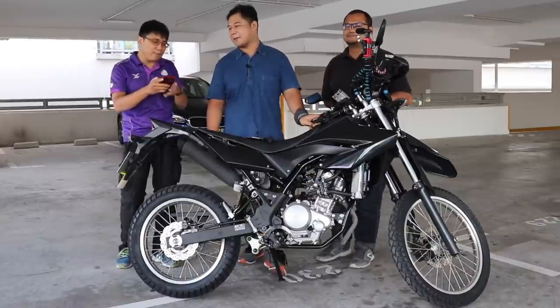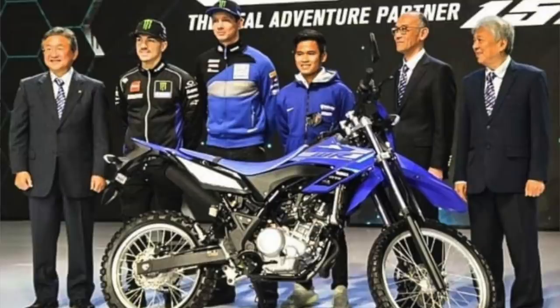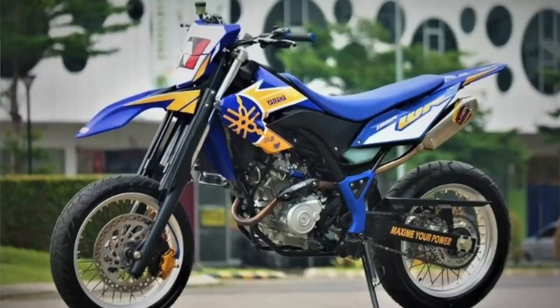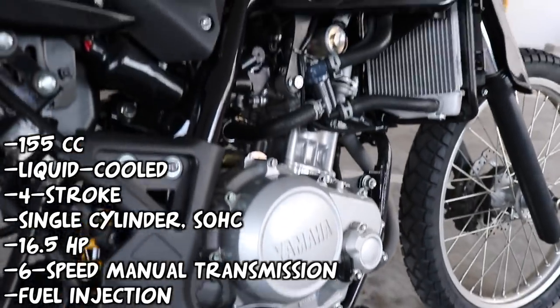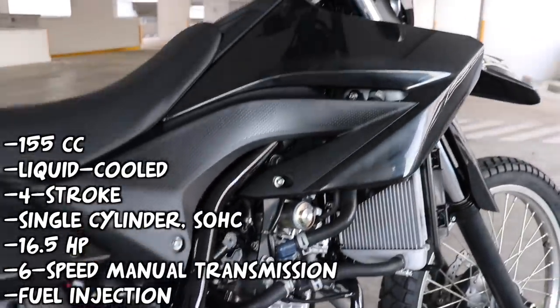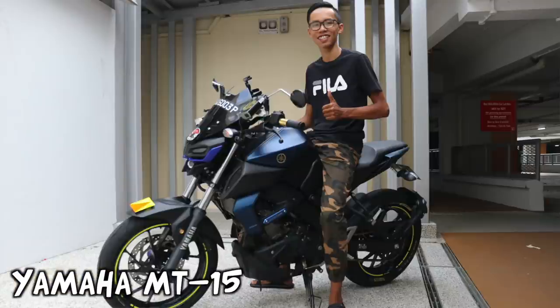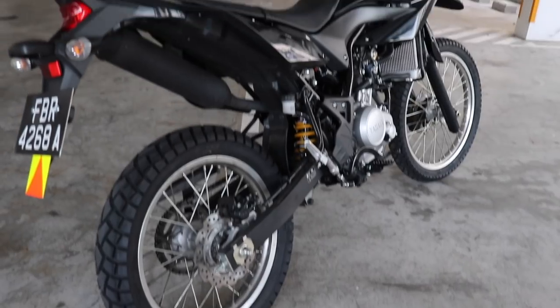So before Knife tells the story about his bike, maybe we give a bit of background. Launched in late 2019, the Yamaha WR155R is a scrambler off-road class of motorcycle and is part of the WR series. It is powered by the same 155cc liquid-cooled 4-stroke SOHC engine with VVA as the R15, MT15, and SR155, and it has a 6-speed manual transmission.